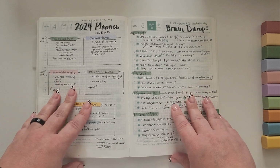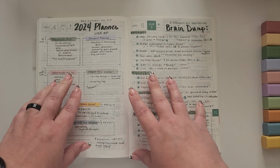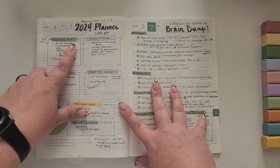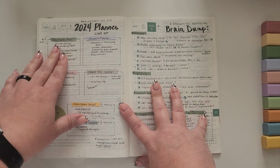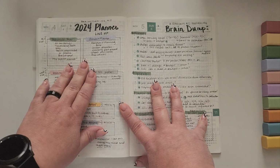Ultimately, I ended up hopping out of it because it was the end of the year. The planner was over, and I wanted a new one. So I decided that I was going to do the hardcover version, the Hobonichi Hon, for 2024, and that was going to be my master planner. I also ordered a Common Planner from SterlingInk.